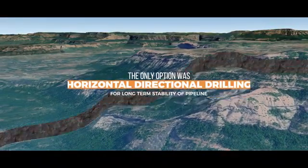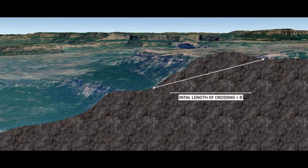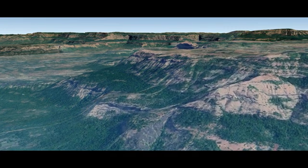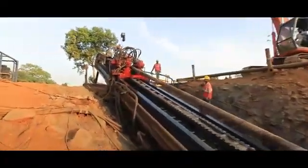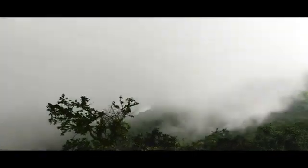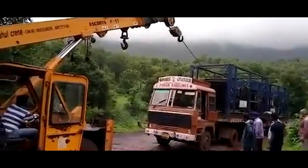The team decided to install a pipeline through the 870-meter Pune side slope at the angle of 20 degrees. Horizontal directional drilling of this scale had never been attempted before. Those machines were not designed for this. The task required an extensive ground survey to start with. It was peak of the monsoon season. Mobilization and placement of the equipment at the hilltop was risky.